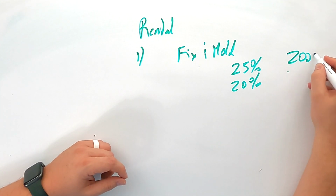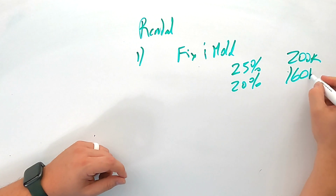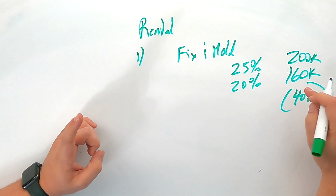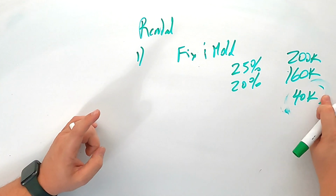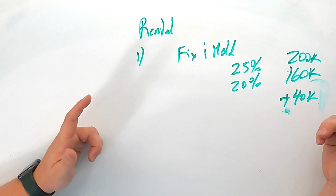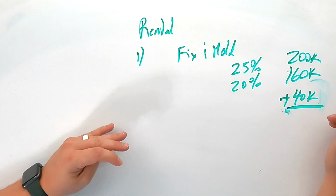So this property that's worth $200,000, you only owe 160 on it, so you have $40,000 worth of equity. And the cool thing about this $40,000 is you haven't paid tax on it because you haven't realized the gain. This is an unrealized gain because you actually haven't sold the property, but you've got equity, which is awesome, right? Okay, so that's one way: you do the fix and hold. That's one of the ways that you make money.